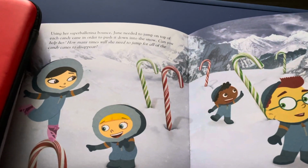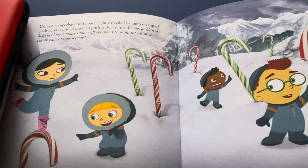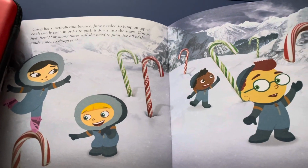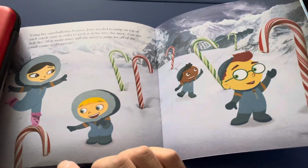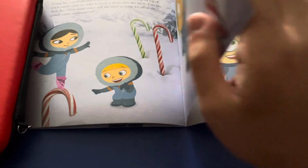Using her super ballerina bounce, June needed to jump on top of each candy cane in order to push it down into the snow. Can you help her? How many times will she need to jump for all of the candy canes to disappear? Let's count. Let's look at the next page to find out.